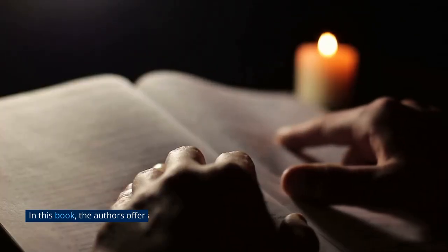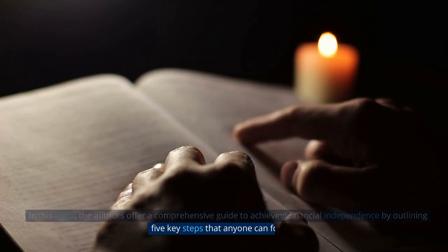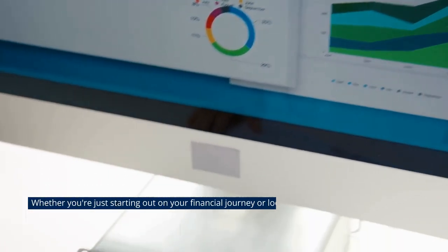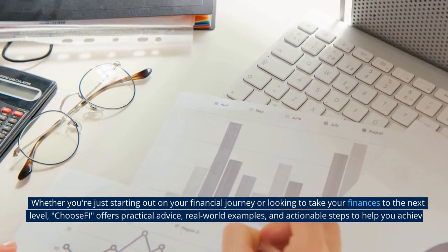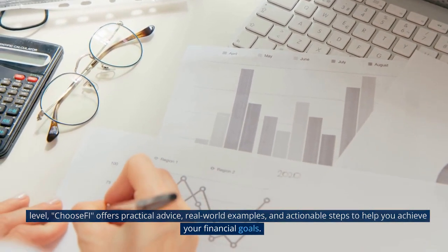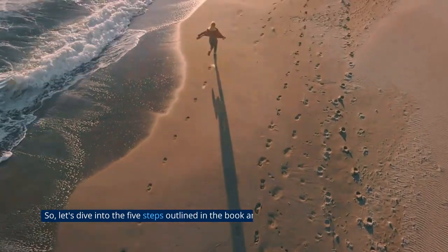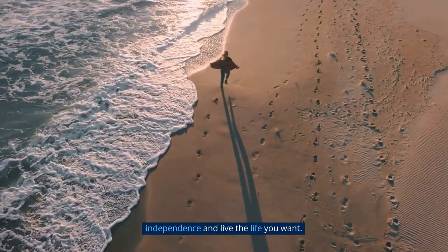In this book, the authors offer a comprehensive guide to achieving financial independence by outlining 5 key steps that anyone can follow. Whether you're just starting out on your financial journey or looking to take your finances to the next level, ChooseFI offers practical advice, real-world examples, and actionable steps to help you achieve your financial goals. So, let's dive into the 5 steps outlined in the book and explore how you can achieve financial independence and live the life you want.